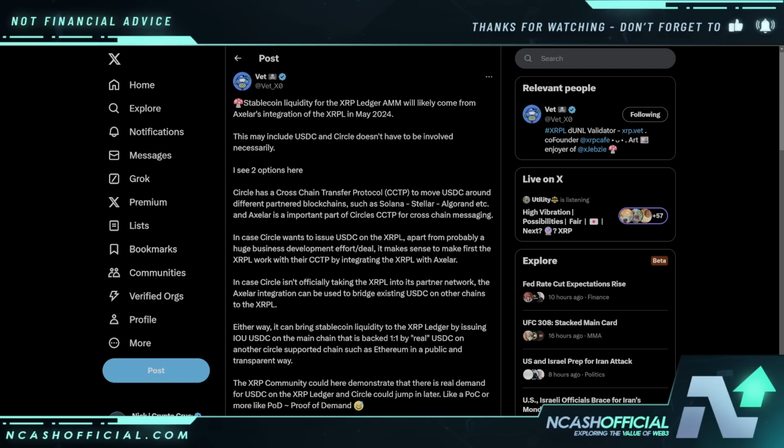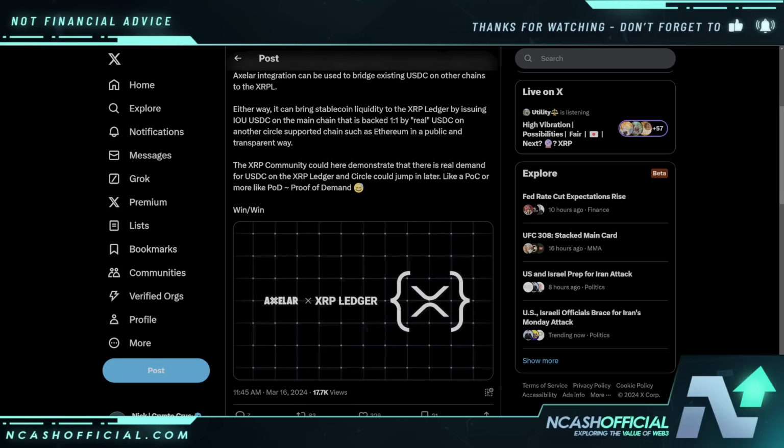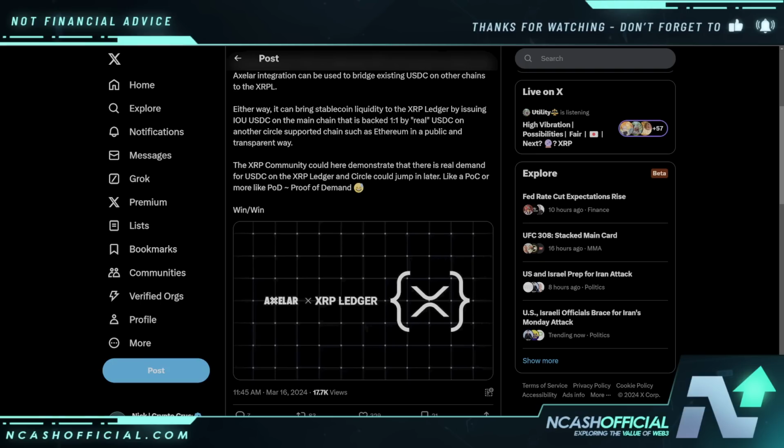But this is from vet_x0. This may include USDC, and Circle doesn't have to be involved necessarily. I see two options here. Circle has a cross-chain transfer protocol, CCTP, to move USDC around different partnered blockchains such as Solana, Stellar, Algorand, etc. And Axelar is an important part of Circle's CCTP for cross-chain messaging. In case Circle wants to issue USDC on the XRP ledger, apart from probably a huge business development effort and deal, it makes sense to first make the XRP ledger work with their CCTP by integrating the XRP ledger with the Axelar network. In case Circle isn't officially taking the XRP ledger into its partnership network, the Axelar integration can be used to bridge existing USDC on other chains to the XRP ledger. Either way, it can bring stablecoin liquidity to the XRP ledger by issuing IOU USDC on the main chain that is backed one-to-one by real USDC on another Circle supported chain, such as Ethereum, in a public and transparent way.